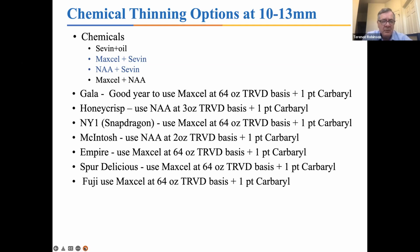We've had really good luck with New York 1 using Maxcel at the relatively high rate of 64 ounces. With Macintosh, we like a modest dose of NAA, just 2 ounces on a tree row volume dilute basis and a pint of carbaryl. Empire seems to react really well to Maxcel, and over the years, Maxcel at 64 ounces has been the best spray approach. Not many Delicious are grown in the Champlain, but there and with Fuji, both those varieties need to use Maxcel because NAA tends to give pygmy fruit.